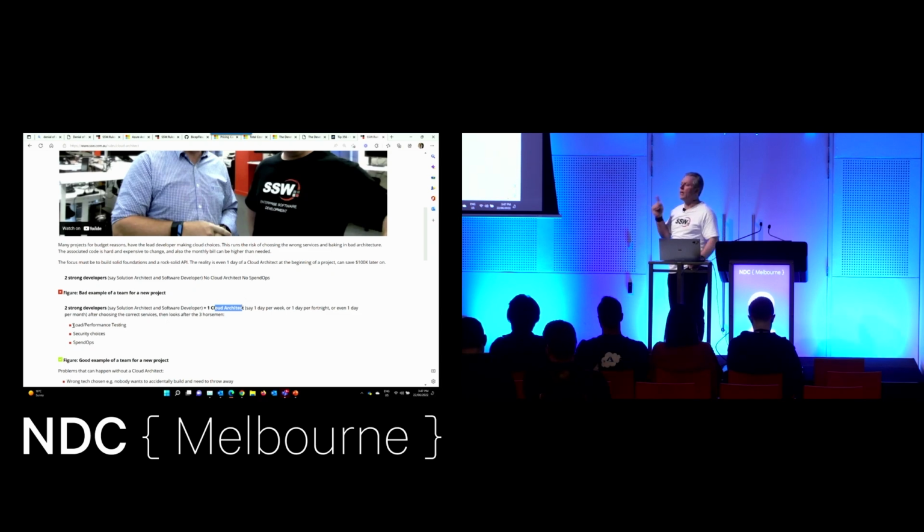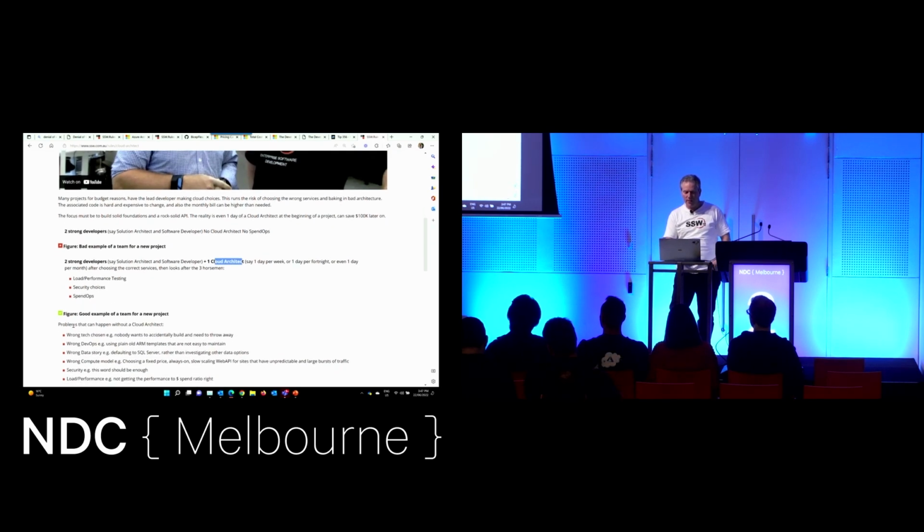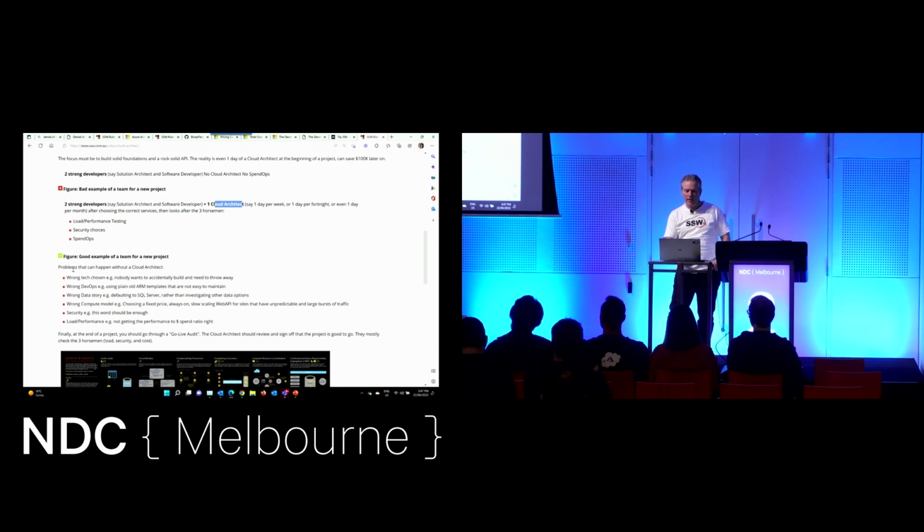That person should then be in charge of load testing, spend ops, which is always looking at the costs, and the security. If you don't, and you say, who's in charge of the cloud stuff, they'll say, oh, we all are, which basically means no one. When everyone's in charge of something, no one's in charge of anything. So make sure that cloud architect is there so that the changes are being made, the right tech is being used, DevOps is being done correctly, they've got a good data story, all about the compute model, and of course, they're load testing before the customers load test for you.